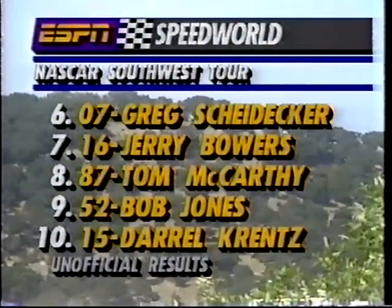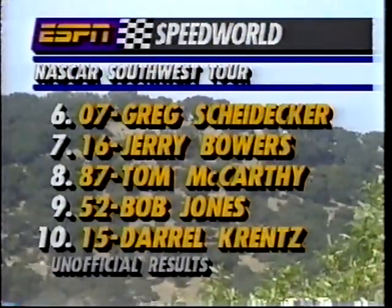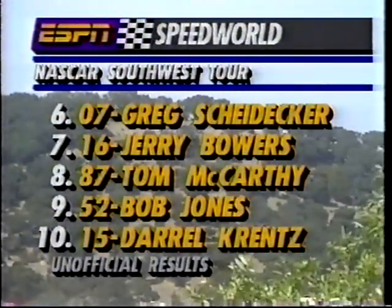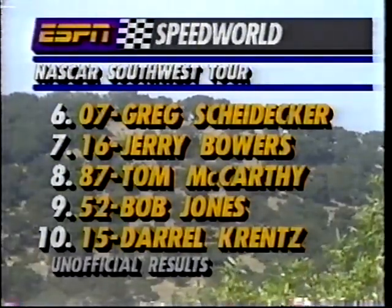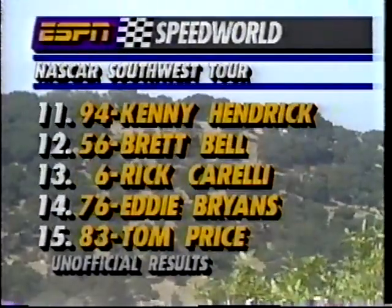Greg Scheidecker, who's had a pretty tough year, his best finish of the year thus far in 6th. Jerry Bowers making that first start here in North America after running and racing in Australia, will finish in 7th. Tom McCarthy is 8th. Bob Jones, another young man having a good run in the top 10, finishing 9th. And Darrell Prince in the car number 15 finishes in 10th.